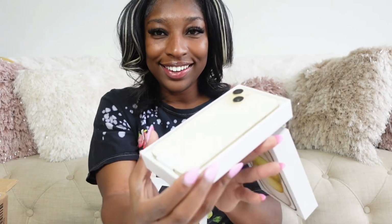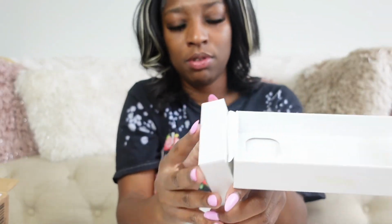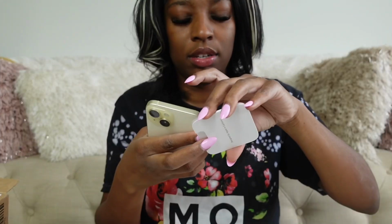Oh, look. Okay, so I ordered yellow, but as you can see, it's more like a very pale yellow. So, okay. This is what comes inside the box. So it comes with a little pamphlet, and here's the phone.